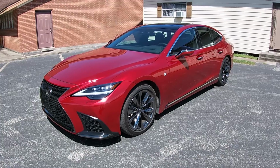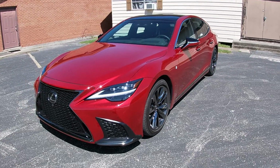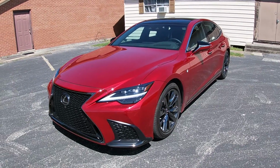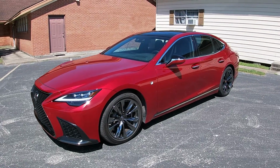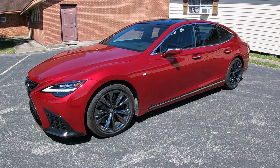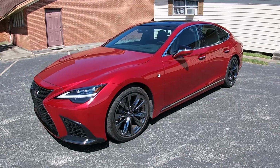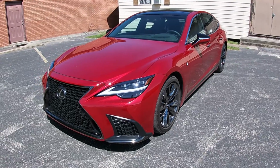Now, design-wise, I never really thought there was anything wrong with the prior iteration of this new generation LS, but it just seems like Lexus keeps turning the knob up even higher as they go along. And combined with the more aggressive factor that this F Sport version offers, well, it seems like Lexus is aiming at a completely different crowd rather than just the run-of-the-mill executive sedan buyers.